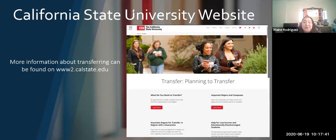And there is a page where it talks about transfer planning. They have a bunch of different resources here. For example, what do you need to transfer, impacted majors and campuses, especially if you're a STEM major, you can find information there. It talks about ADTs, and then help for low income and educationally disadvantaged students, or other resources that are on there that are amazing.